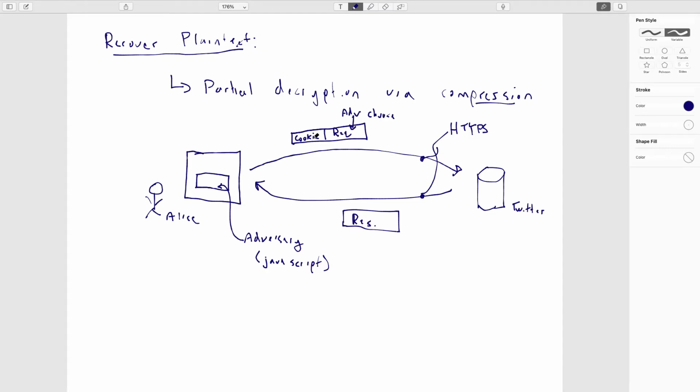And the browser would attach the user's cookie to it and send it. Now, the JavaScript couldn't read the cookie. So the cookie was added after by the browser. Okay, so just because you controlled JavaScript, you couldn't grab the cookie directly. But what you could do is guess at what the cookie value was.